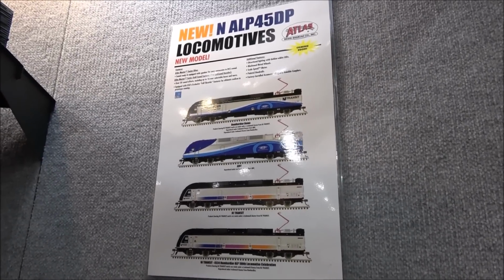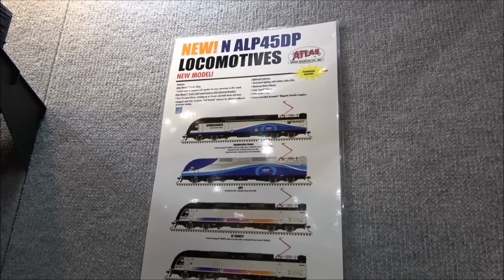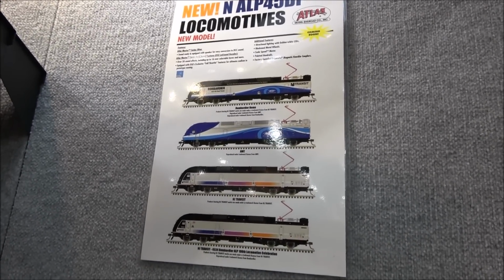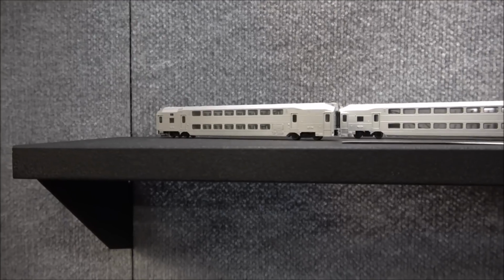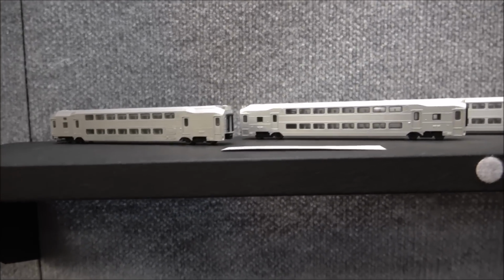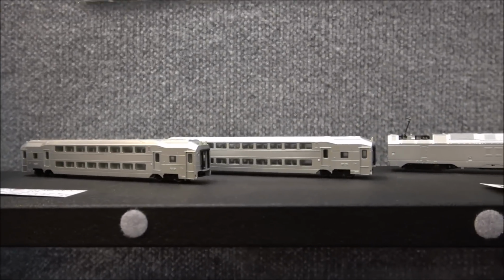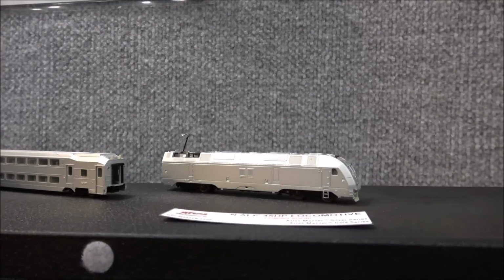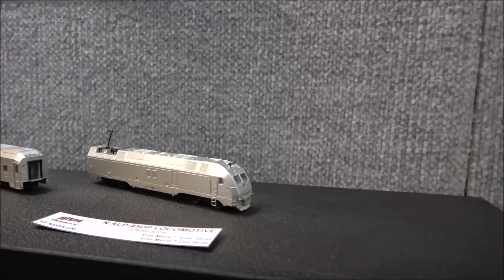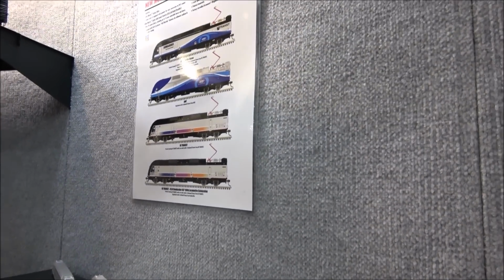Another big announcement for the show is the N-scale version of the ALP 45DP locomotive. That's a dual mode locomotive, and the commuter cars that go with it. These are in two different paint schemes, NJ Transit. There's a Canadian version as well. Really, really cool. This, like the SD60E and the GP39-2, is going to come with sound. So N-scale models with sound, pretty incredible. I know ESU LokSound is working with them on this, and they should sound incredible when they come out. Two different paint schemes on this model here, like I said. And again, all new for N-scale.